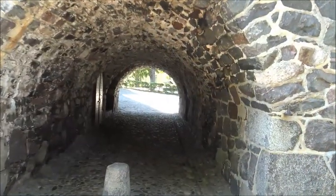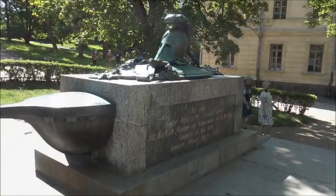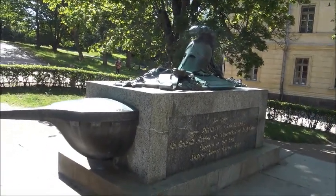This is all part of the original fortress. This is the grave of Augustus Ehrensvärd, who was the founder of the fortress.